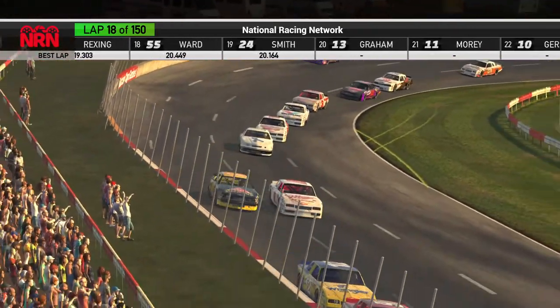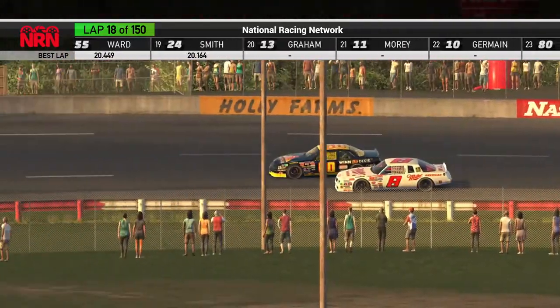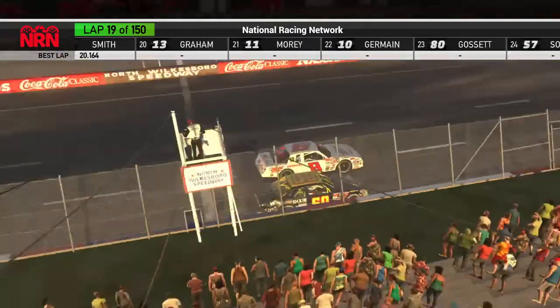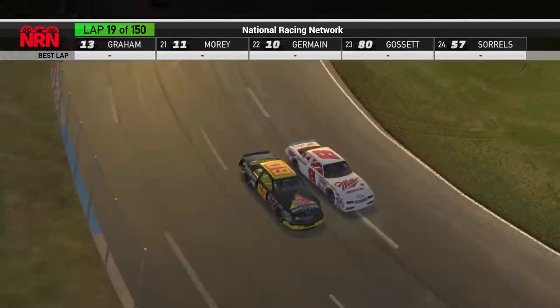Two distinct grooves here at North Wilkesboro. The inside has the advantage in turns three and four. The outside can have a little bit of an edge in turns one and two. That's what you're seeing here. What a battle here for third.